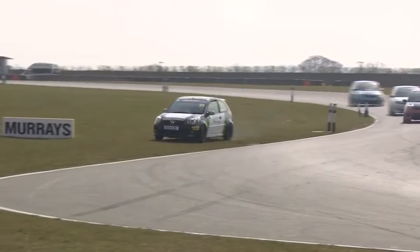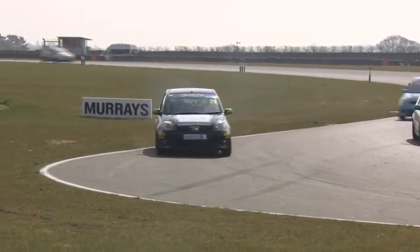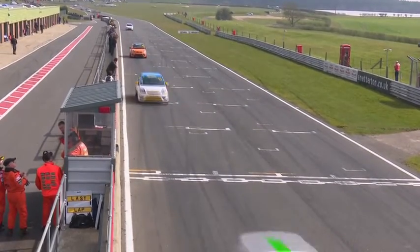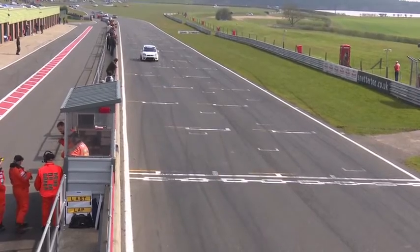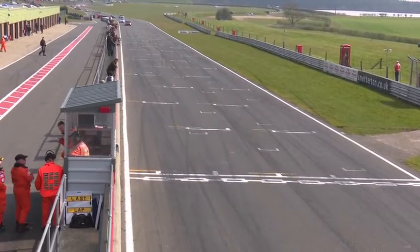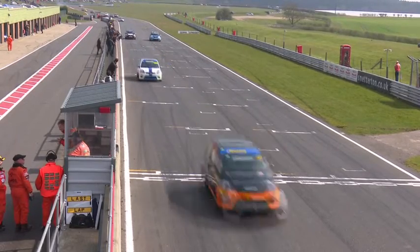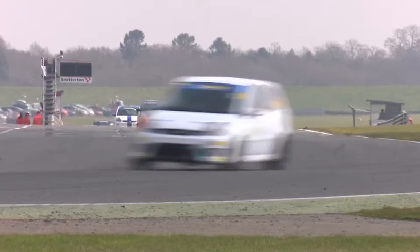Now, is he going to lose another position? It looks like he is. He recovers. And this is his first senior race, so this is by far and away the biggest field of cars that Nathan Edwards has raced in. All settling down pretty nicely here at Snetterton, this very nearly 30 car grid, putting on some great racing across 4 classes.